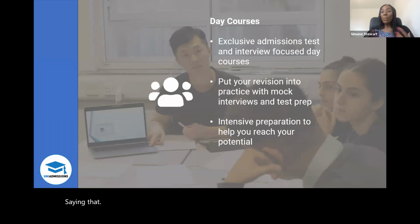So that's the way in which we would support you, give you that confidence that you are doing the best job that you could possibly do, and that you are going to stand out, that we're going to elevate you above the cohort, and that the top universities will find you irresistible.